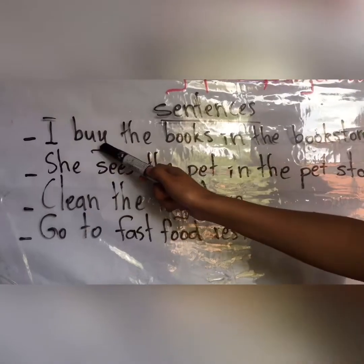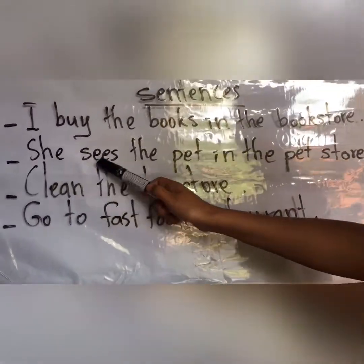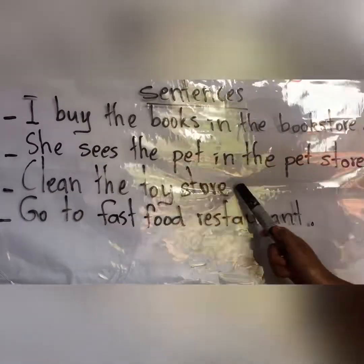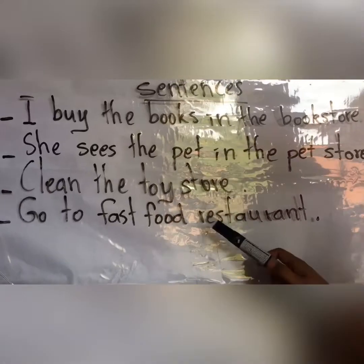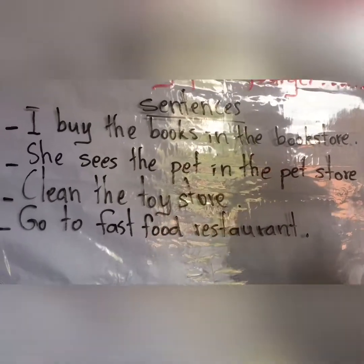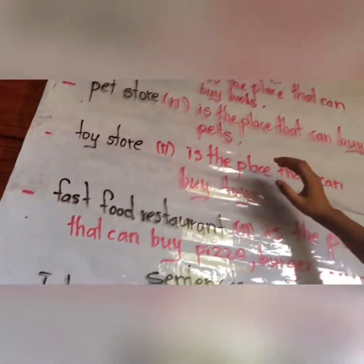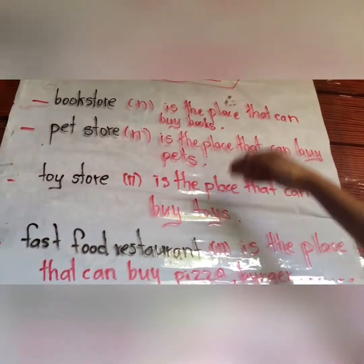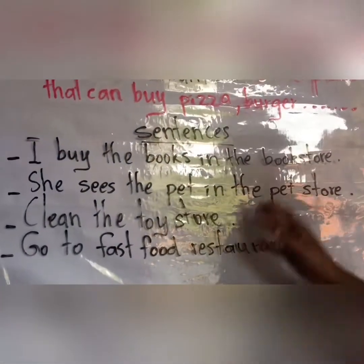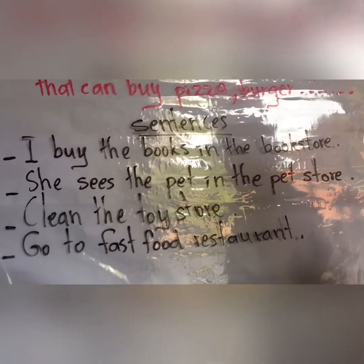Okay. I buy the books in the bookstore. She sees the pet in the pet store. Clean the toy store. Go to fast food restaurant. Okay, so now there are four words and four sentences. I want you to write in your notebook one word, one page, and don't forget to write the sentence below. You can make the sentence by yourself if you want.